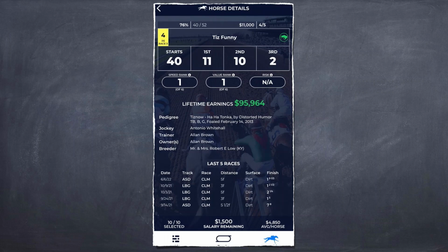And the other thing to pay attention to, you get a lot of information. For a small screen, they really do pack a lot in there because you can see the past performance in terms of the date, the track, the level of the race, the distance, the surface, the finish, and the number of lengths. You also get to see the pedigree, the jockey, the trainer, the owner, the breeder. You get a little bit of the workout information as well. You obviously see the career effort there. But at the very top left-hand corner is a very important piece of information, and that is the percentage of other stables using that horse.